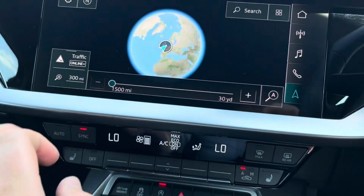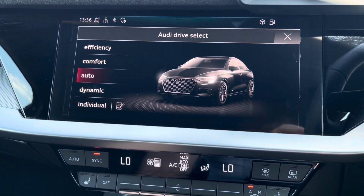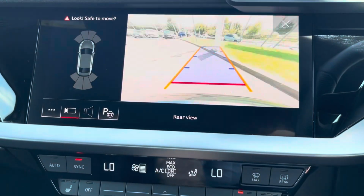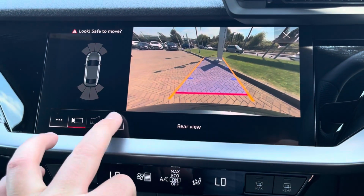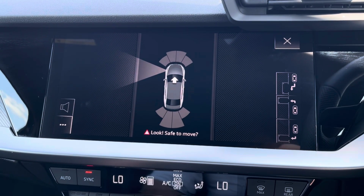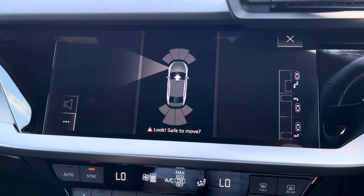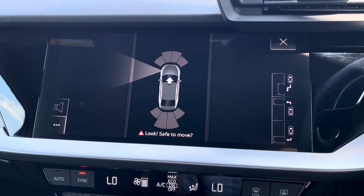simply navigation. Under the climate control we have the Audi Drive Select, giving you maximum control of the overall feel and drive of the vehicle, as well as the Park Assist, which brings up the front and rear sensors and rear camera, so even in tight supermarket car parks you never have to worry, and the Park Assist lets the car park itself for you. All you have to do is listen to the prompts on screen, change gear, brake and accelerate as prompted.